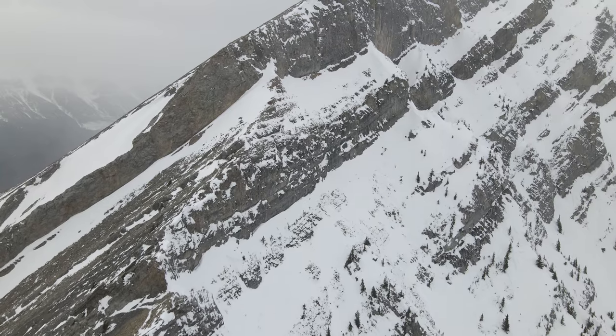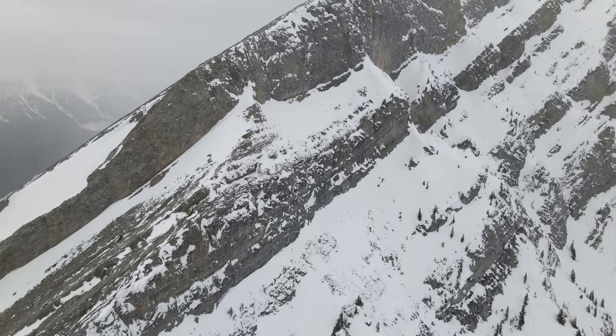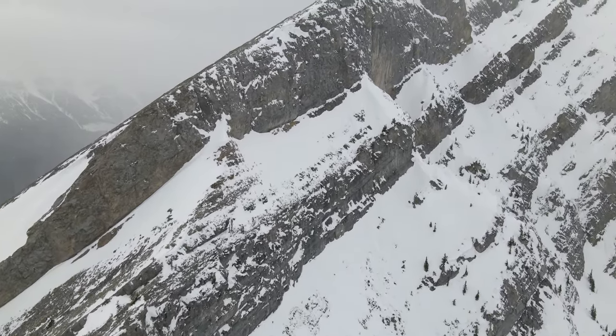You can tell my glasses are fogging up. Whew. But I'm stoked. I've done this hike once before, and the views from above are magnificent. They're absolutely beautiful, so I'm pretty excited.